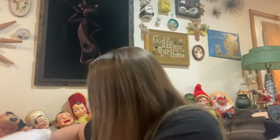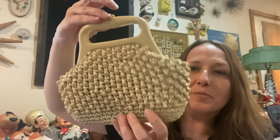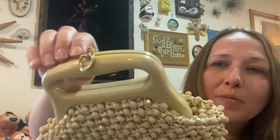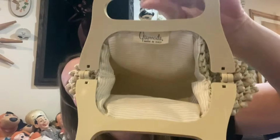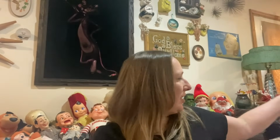And then a beautiful, beautiful beaded purse. I love the top. You open it up. Inside is in good condition. And look at its vintage label. It was made in Italy. So that was a really fun find. Beautiful.